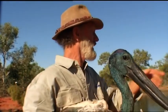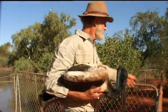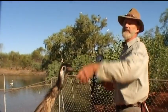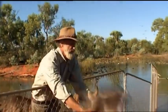Now, what I'm going to do is put him in this area here for about 3 or 4 weeks. And then we'll take the fence away. And if he wants to, he can stay around here. But if he wants to fly away, he's free to do that. Come on, Jabber. Here you are, mate. Where you go? Here we are.